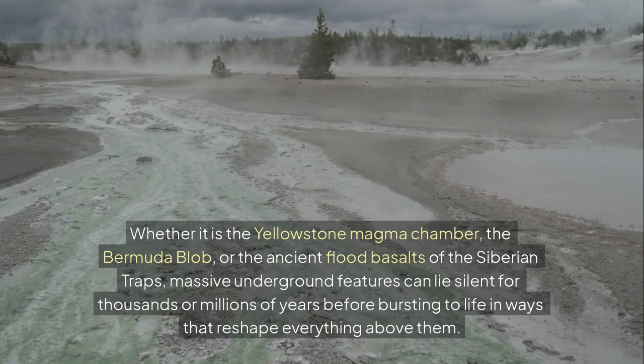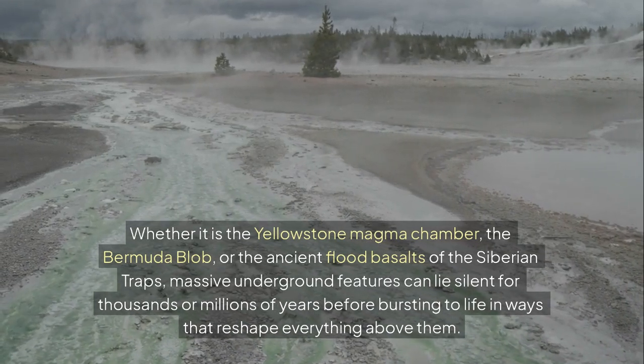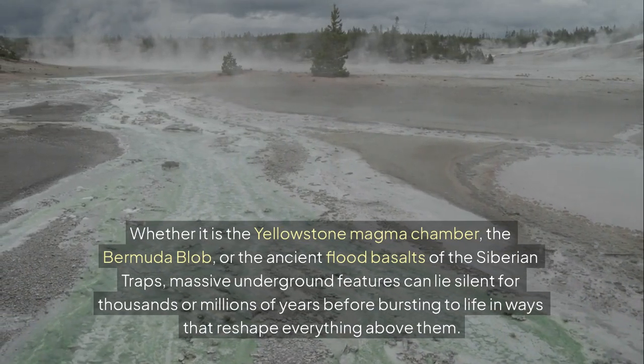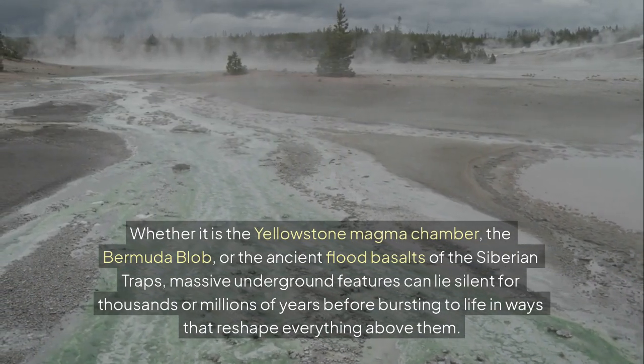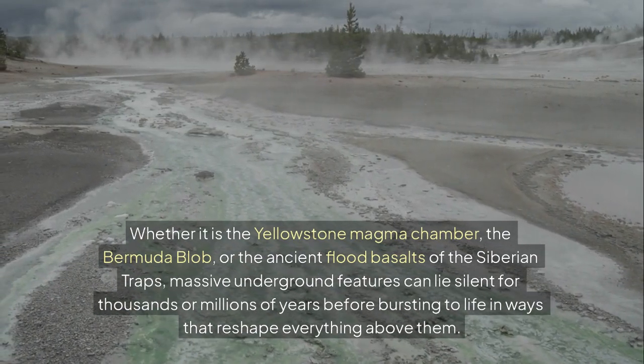These global case studies highlight an important lesson. Whether it is the Yellowstone magma chamber, the Bermuda Blob, or the ancient flood basalts of the Siberian Traps, massive underground features can lie silent for thousands or millions of years before bursting to life in ways that reshape everything above them.